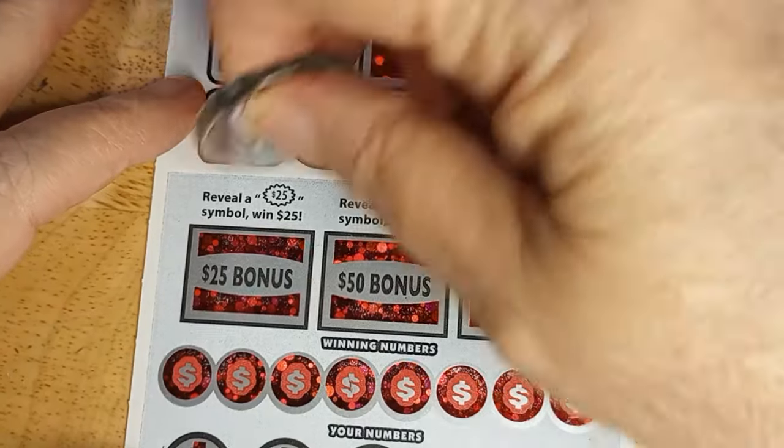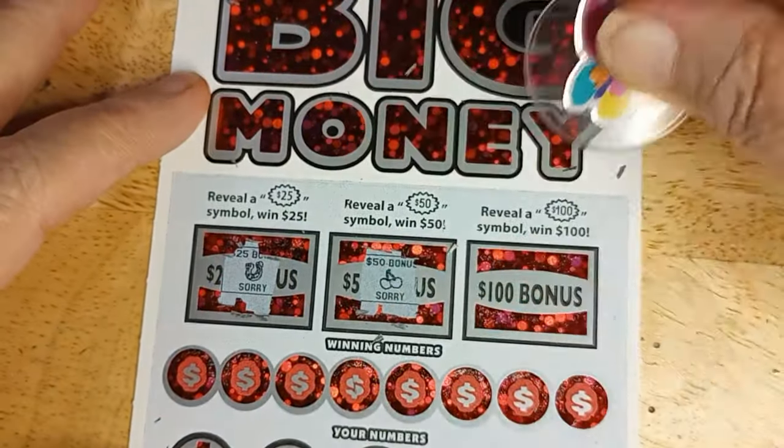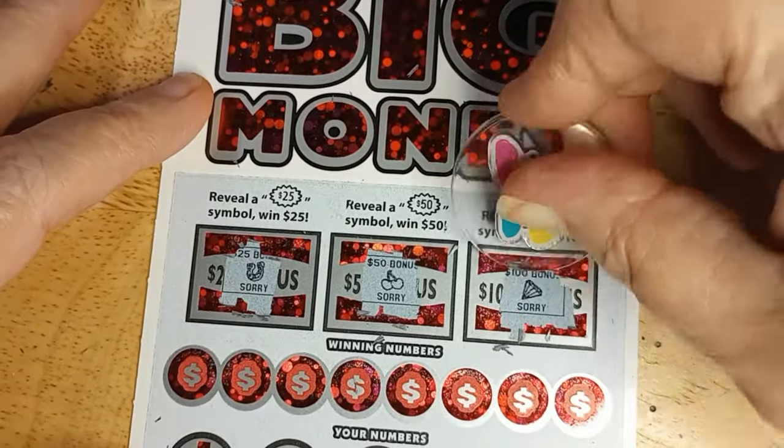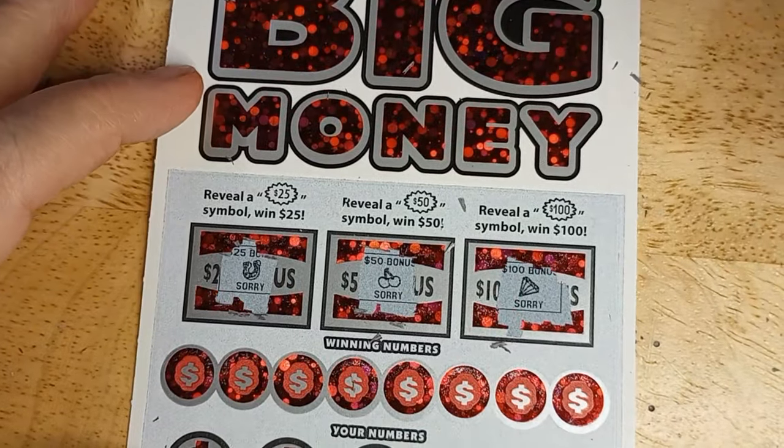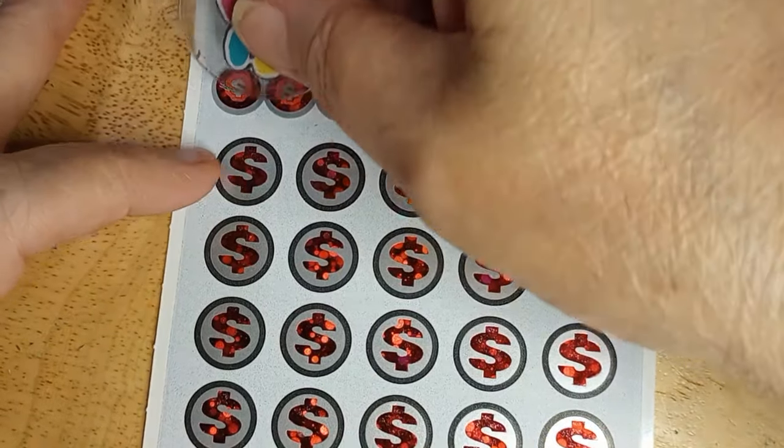Come on, butterfly, you've been so good. Bonus! Nope, horseshoes, a sorry. Cherry, sorry. And a diamond is still a sorry. Aww. Okay, symbol hunt. Come on.